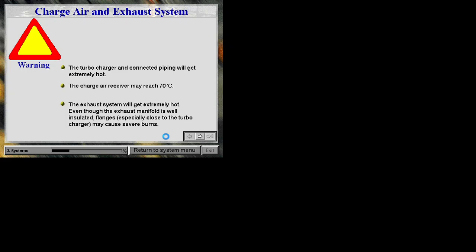During operation or just after the engine has been stopped, most of the engine will be hot. Touching the engine parts may cause burns. In this system, be especially aware of the following parts. The turbocharger and connecting piping will get extremely hot. The charge air receiver may reach 70 degrees Celsius. The exhaust system will get extremely hot. Even though the exhaust manifold is well insulated, flanges, especially close to the turbocharger, may cause severe burns.